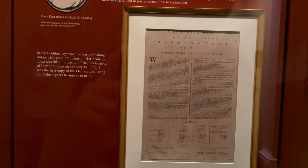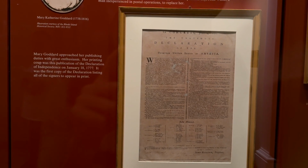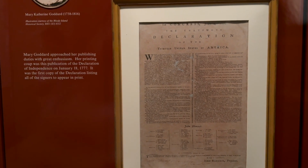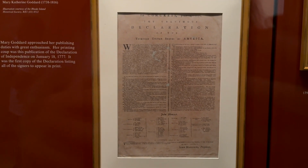Mary Goddard approached her publishing duties with great enthusiasm. Her printing coup was this publication of the Declaration of Independence on January 18, 1777. It was the first copy of the Declaration listing all of the signers to appear in print. So neat.